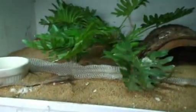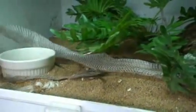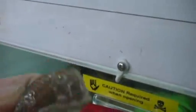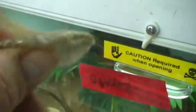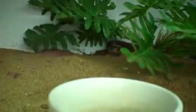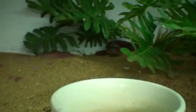The Cryptolytrops insularis was not the only thing to shed. I knew little Red was ready also. So we got all of his stuff out, and we always inspect sheddings to make sure both eye caps come off, and in this case they certainly have. And there's all Red back there. Hi Red, how are you?